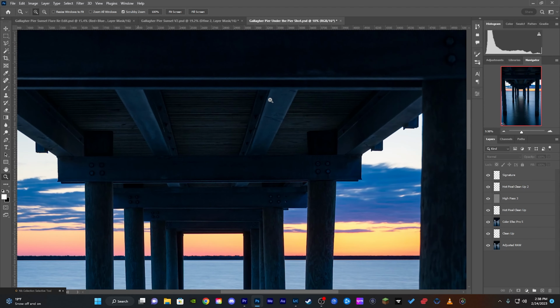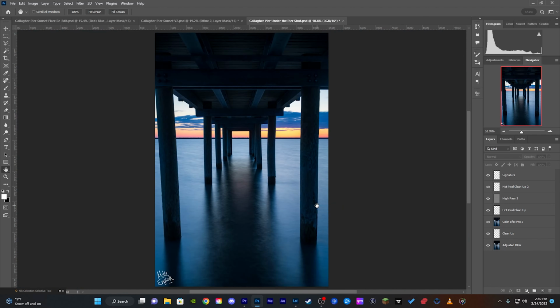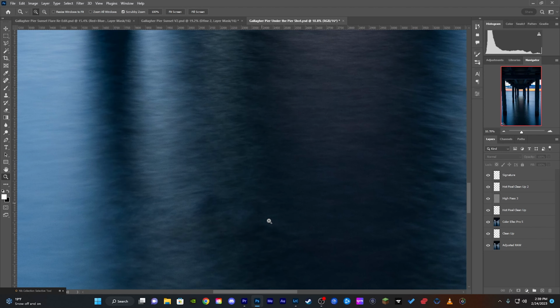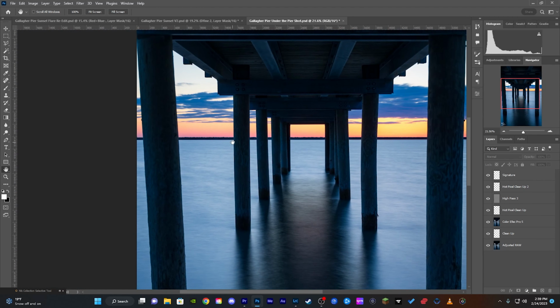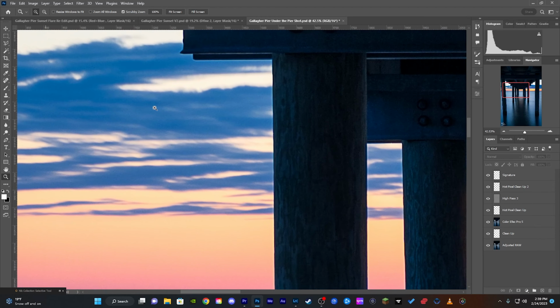And again, I tried to pull out as much detail in the top of the photo here as I could in Lightroom, and bring out some of the detail on the top of the pier there because I didn't want it to be completely black. I was going to do some noise reduction here, but this photo really didn't have a lot of noise, which was kind of surprising to me with how dark it was.